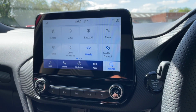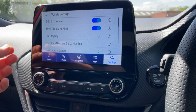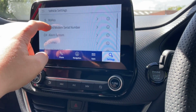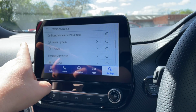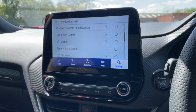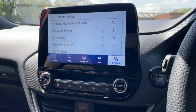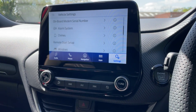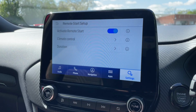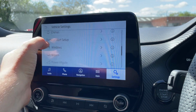I mentioned earlier we have an abundance of sensors, but that can be found in vehicle settings. So we have max idle, rear occupant alert. I'm going to turn that off because no one's having a kid in this vehicle today. Alarm system, chimes, remote start setup. I often get asked about this. So this vehicle, you can download the FordPass Connect application onto your mobile telephone device. After purchasing the vehicle, you can connect the vehicle and your phone together, and you get remote start capabilities, and that includes your climate control, even setting the duration. So some very nice tech there as well.